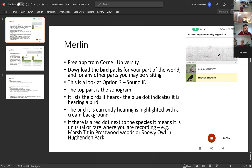And that is a pictorial representation of the sounds that it's recording. Underneath, you've got a little line that says best matches, and there's a blue dot. And the blue dot indicates that it is actually picking up sounds of birds. So look for that blue dot. And then underneath in this bottom sort of two-thirds of the screen, this is where you get the list of the birds that it's hearing.